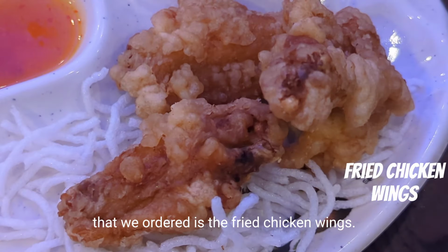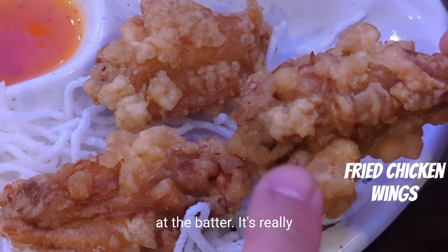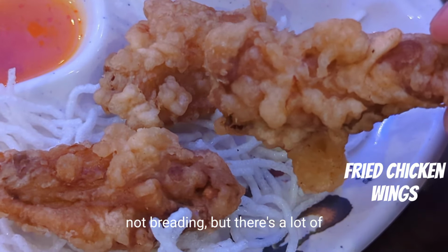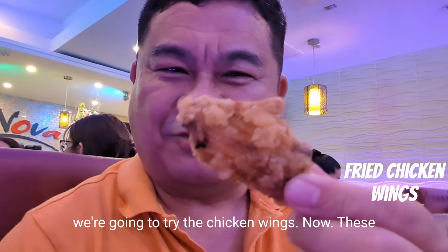Next thing that we ordered is the fried chicken wings. Now this looks really interesting. Look at the batter. It's really thick. There's a lot of breading here. Actually, not breading, but there's a lot of batter. And there's 3 pieces. We'll give this a try. Okay, we're gonna try the chicken wings.